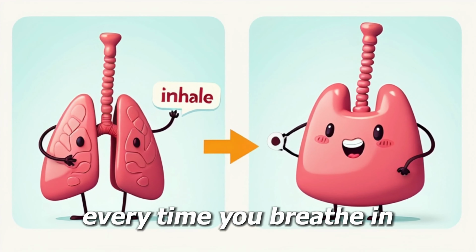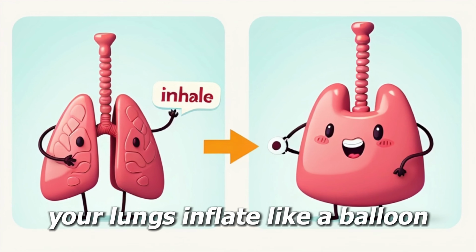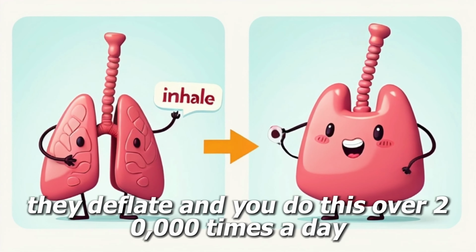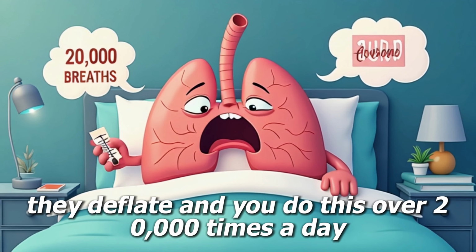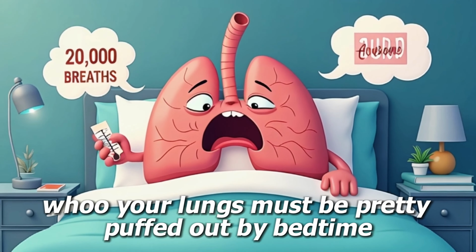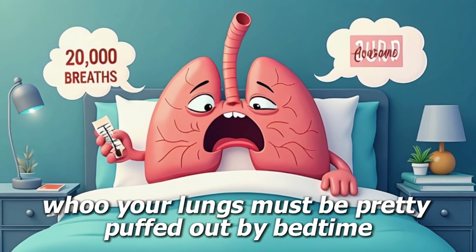Every time you breathe in, your lungs inflate like a balloon. Every time you breathe out, they deflate. And you do this over 20,000 times a day. Whew, your lungs must be pretty puffed out by bedtime.